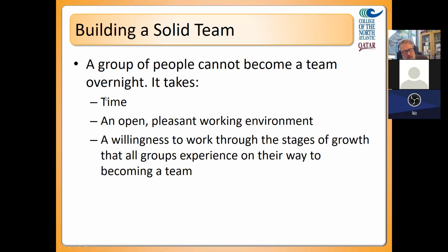And he made the point that you can't just put people together and then there's a team. All right, you need to take some time. It's kind of like cooking, I guess. There's some time required, and it needs to have the right environment. Again, like cooking, right? It's got to have the right temperatures, and so on. And then you have to have people that are willing to work through that process. And if you have that, then you can go through these processes.